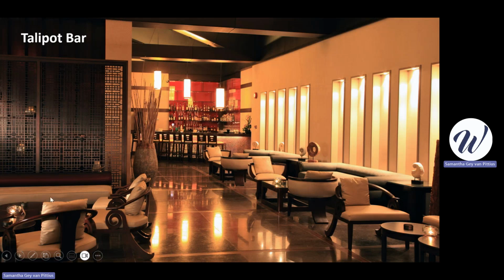Okay, then this is our Telepot Bar. This is also situated at the lobby. They can even sit down, relax, have a nice sundowner as well upon arrival. It's basically that ideal place just to sit back, relax, watch the sunset over the ocean, which is quite nice as well. Very nice bar.